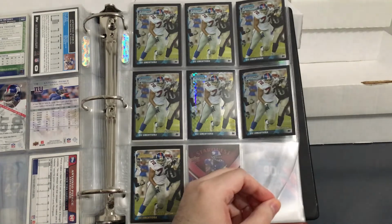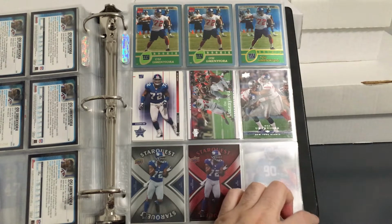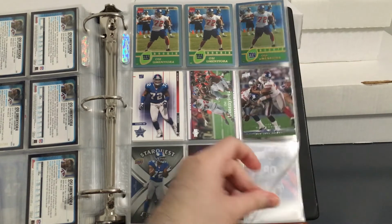Yeah, they drafted him in 2002, I believe that was. And he was here for a long time. Eventually left to sign with the Falcons. But still, they got 2 Super Bowls out of him. That's a cool Star Quest.